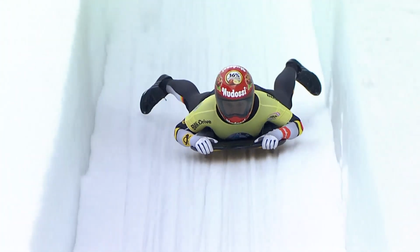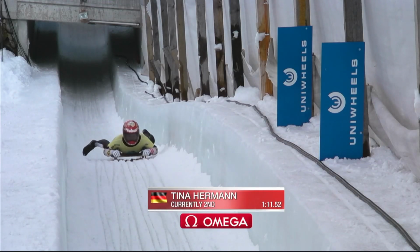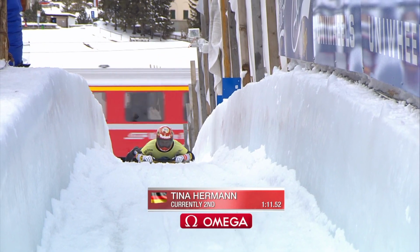So, Jens Muller looking very happy with himself. Lurling leads Hermann by 600s. Third place, Annie O'Shea, 4,400s back.